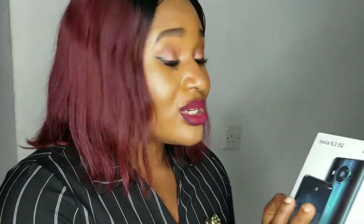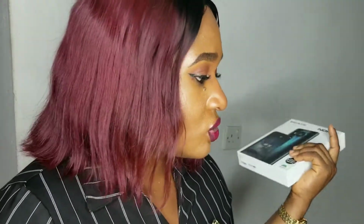The phone is very affordable. Here in Nigeria, I bought it from Slot for 232,000 naira. So that's how much this phone cost me. Let's get right into the phone. Let me show you what the phone looks like and feels like to me.